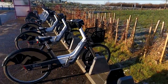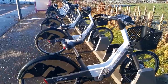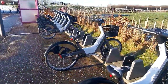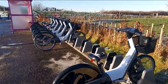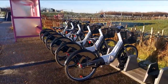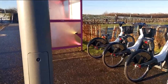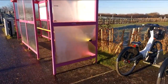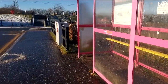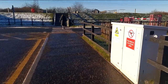So today is a very, very cold January morning, which is why there's so many of these bikes sitting here. If you go around during the summertime, it's actually really pretty hard to get one. They're usually all gone. But there they are. Got little baskets on front. Yeah, very cool. And we've just got the public bus stop for the park. And oh, here we go.